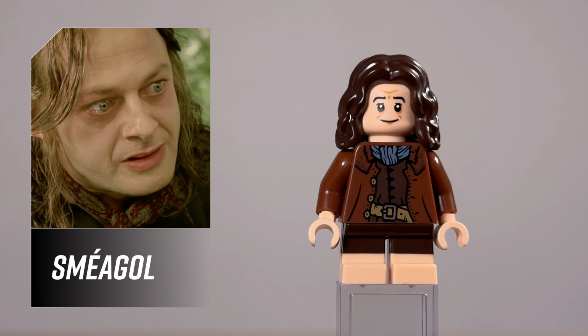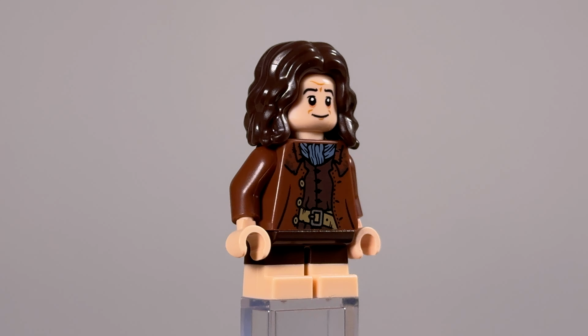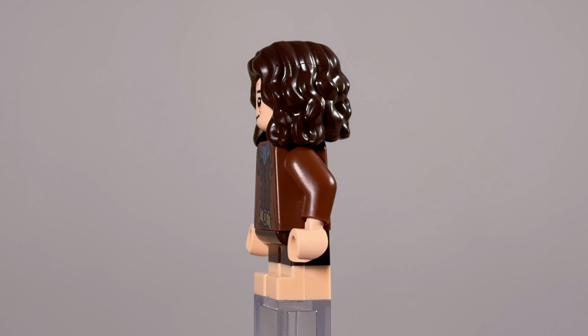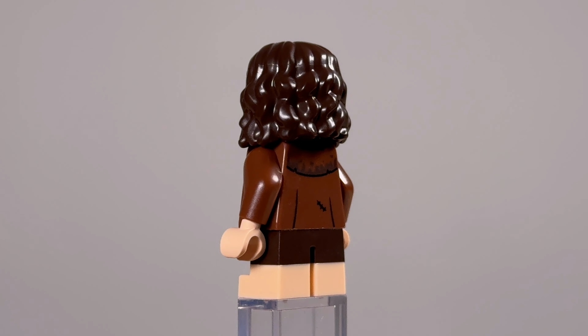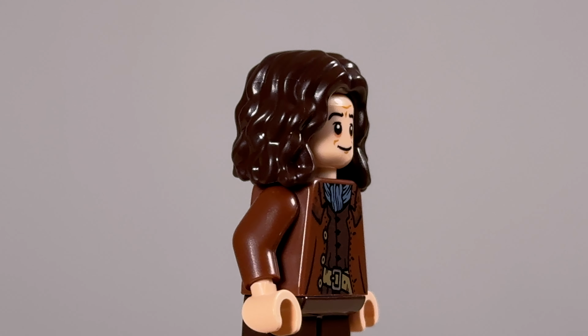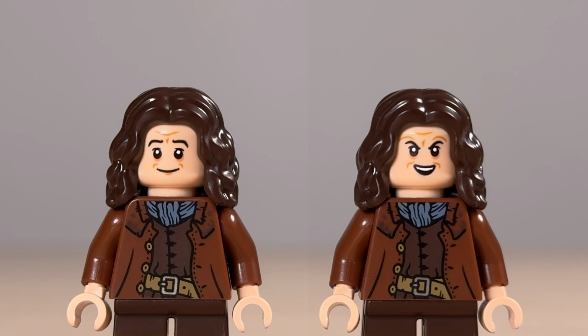Finally, we have Sméagol, the precursor to Gollum. He also comes with those short dual-molded legs, and again, while the design of his torso looks great, it's not accurate to the scene, because that is actually Argus Filch's torso, the caretaker of Hogwarts. Admittedly, this is pretty disappointing to me, but anyways, his long hair looks good, and his face prints depict the transition from innocent to corrupted Sméagol very nicely.